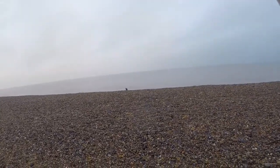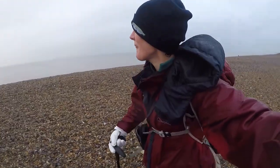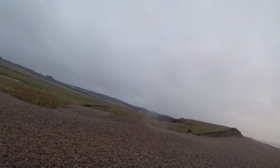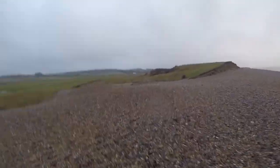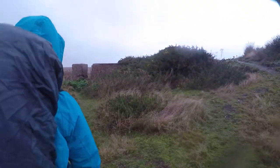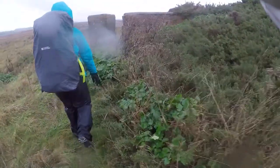Ollie down there in the distance, little head looking over the horizon. It's pretty wild here. I'm being cool. Hello, Ollie! I want to walk up there. I'm going to walk up there. Okay, come join. I see a hill. Some kind of ruins. Or maybe just a wall. What was that? Wild wall.